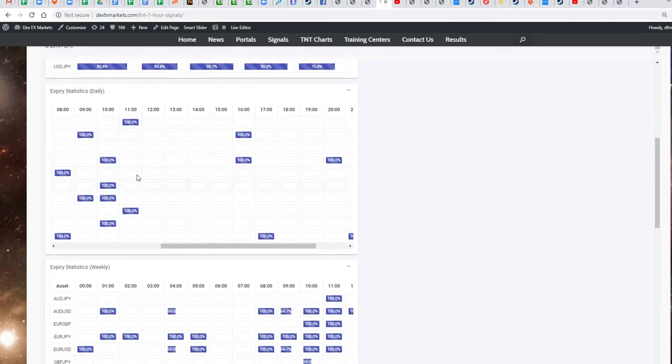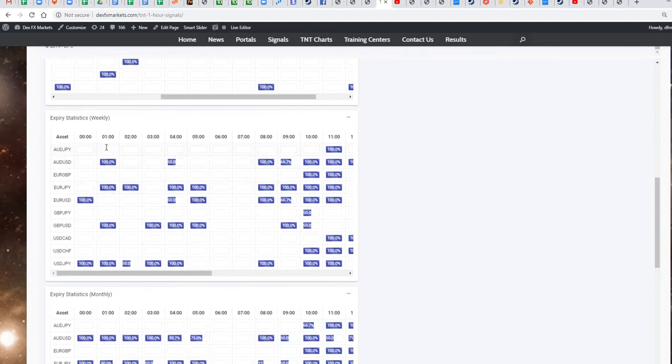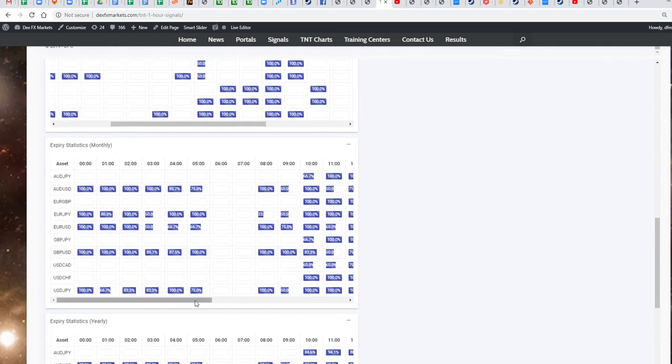Now, on the dailies, or on the 1 hour for a daily statistics, this is having a really good day. But then the weeklies, this is the past 7 days. This is where you kind of start to, on the 1 hours, really look at your potentials, all right? Which zones should you trade more? And what I look for are columns of trades that happen that have high rates of success. Look at this, the 11 o'clock hours. Ooh, on a weekly. Now, monthlies are even better.